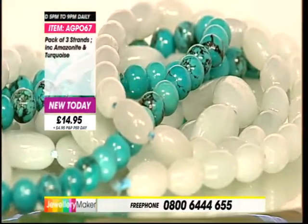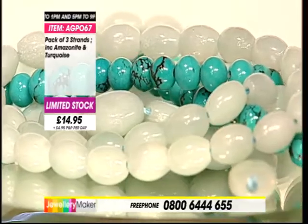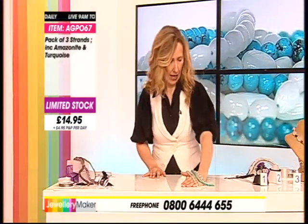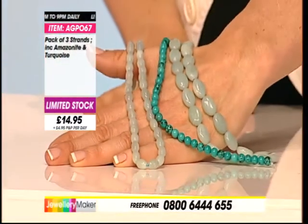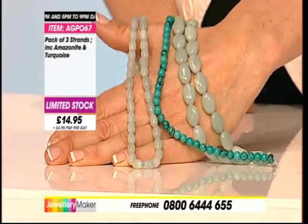Look at that. We're almost straight away into limited reduction. I just know you love your Amazonite. We all love turquoise. I always think of that colour for the summer. Really beautiful azure blues. Gorgeous, absolutely gorgeous.